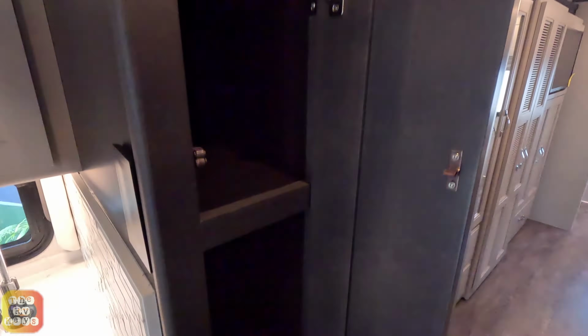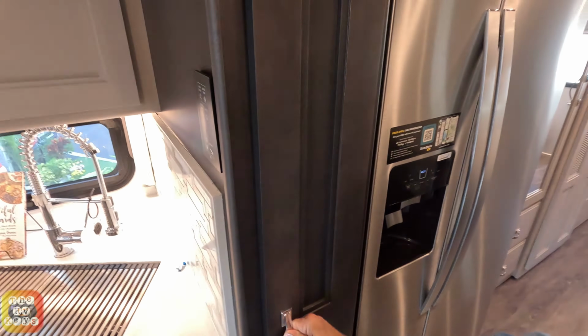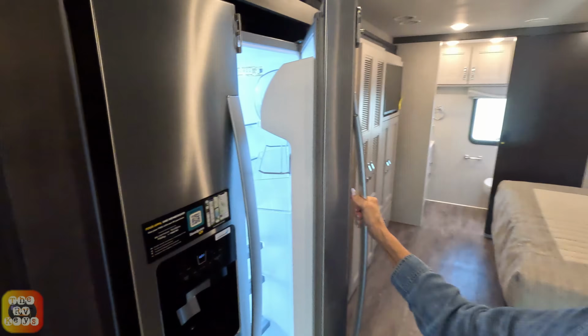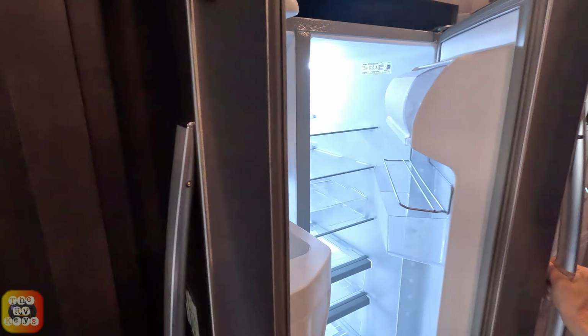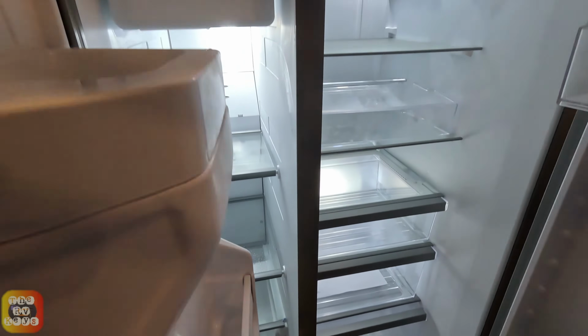You do have a pantry, 4 shelves, and a... Sometimes we go in different directions, folks, so I go one way, she goes the other. That's the way we roll. And here we have a residential size, side-by-side refrigerator freezer.